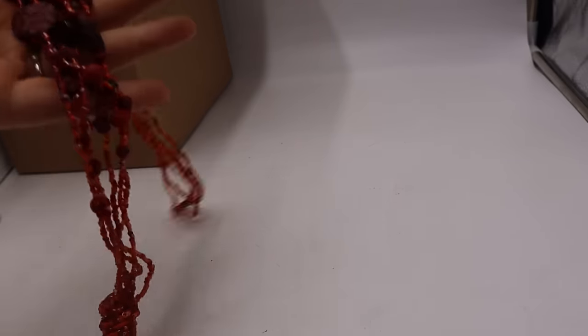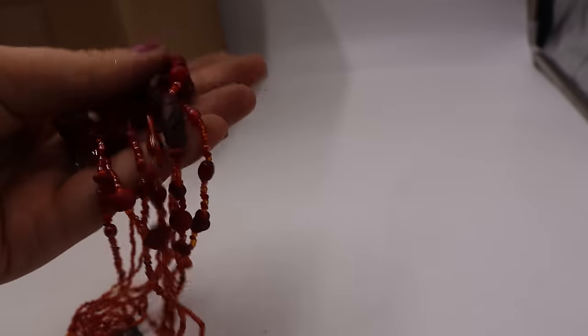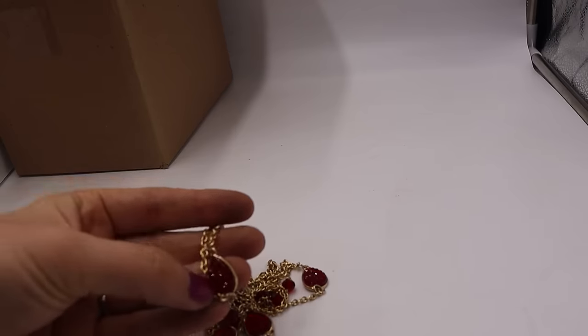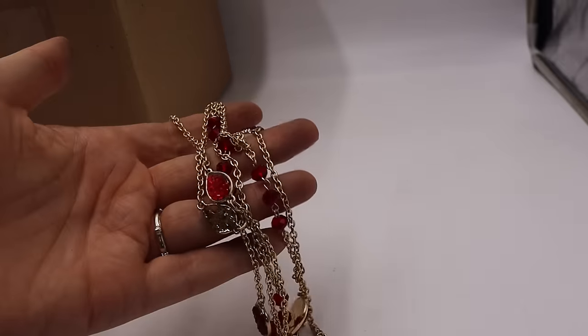And let me show you what I just pulled out of that mess. So basically, not too much, but there was this really pretty necklace with wood and glass beads and seed beads. It comes down into a lariat style. We have this one, not marked, but it has these really pretty faux geode looking things. I'm going to put this one in the maybe. It's not marked though. This one I do like a little bit better.